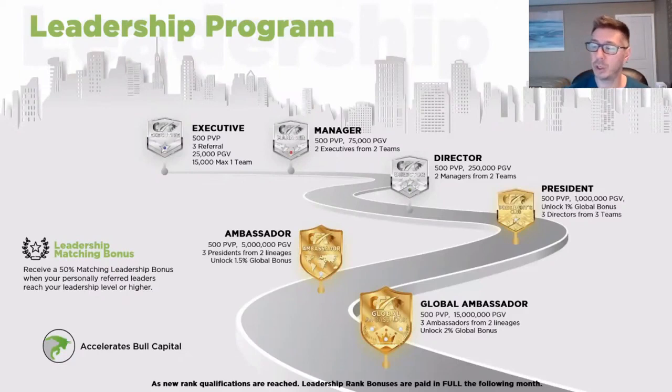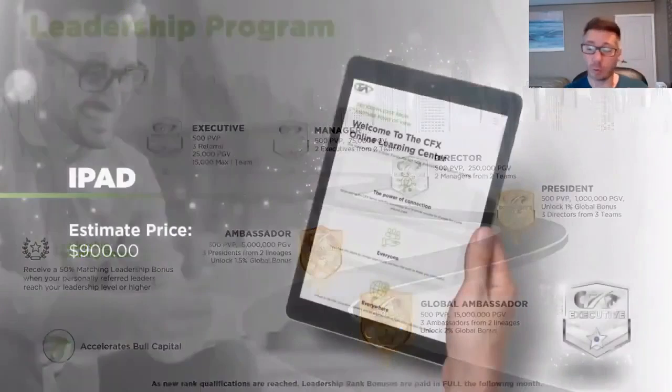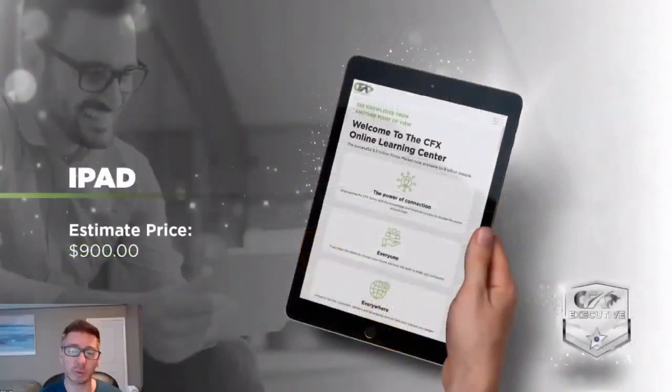It just takes a moment to understand. So when you hit the rank of executive, you're also going to receive a $900, one of these new paper-thin iPad Airs with the foldable keyboard. If you don't need an iPad at present, you can also take 75% of the value of that reward as a Bitcoin payment directly to your Bitcoin wallet.